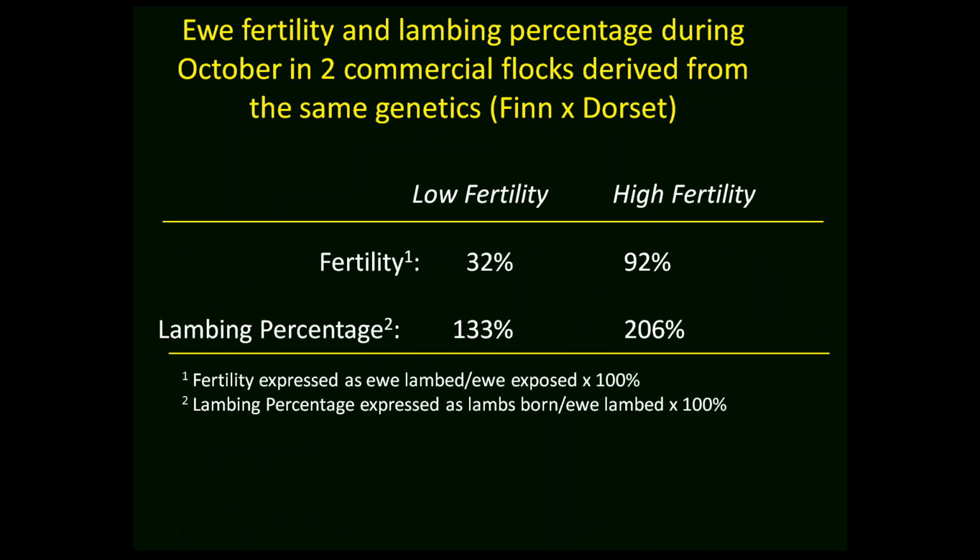It was a field study, pretty simple, where we looked at ewe fertility and lambing percentage during October in 2 commercial flocks. These were really derived from the same genetic base. In fact, the high fertility flock shown here is a flock that was purchased as a bunch of ewe lambs from the low fertility flock. These comparisons were carefully made to account for differences in ages, so they're the same age sheep, same sort of age structure in the flock.